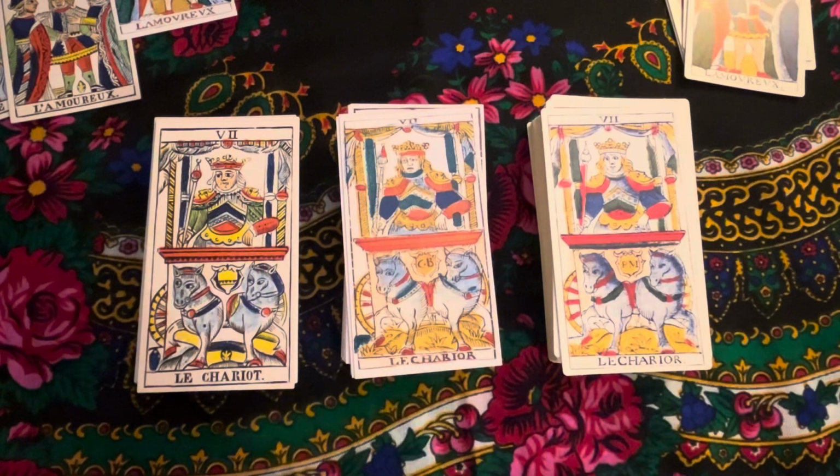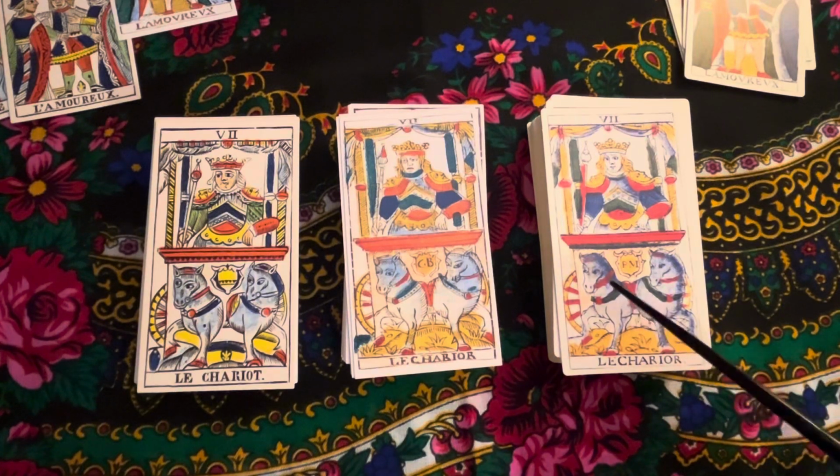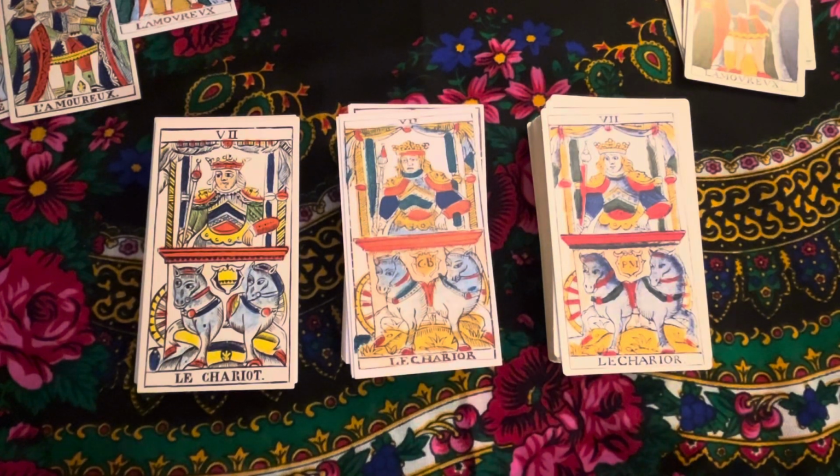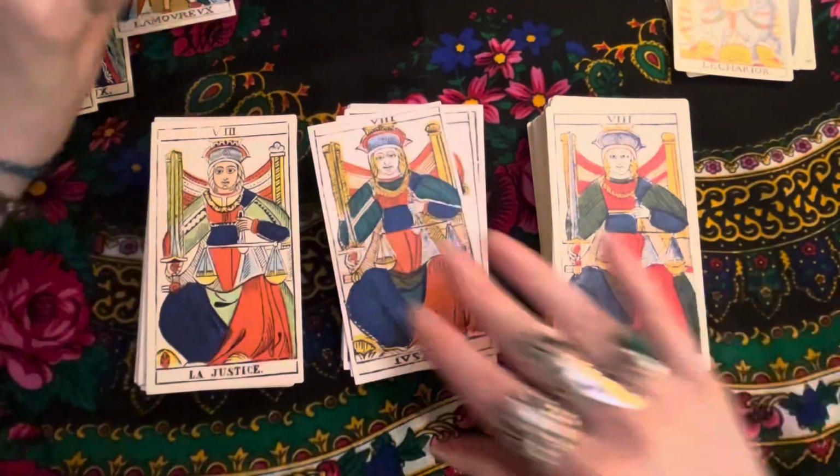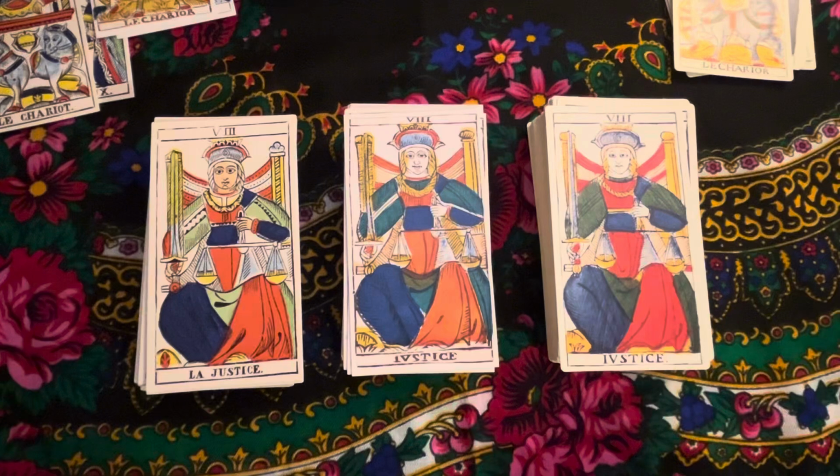You're not going to notice too many similarities between these two in the majors. I'll just let you know that right now, in case you're confused. Disgruntled looking horse. This one's probably my favorite.